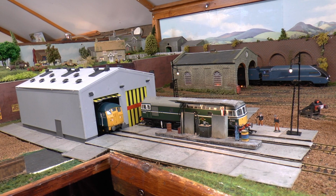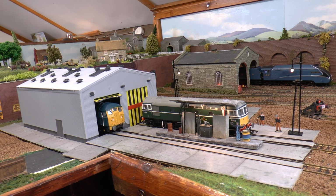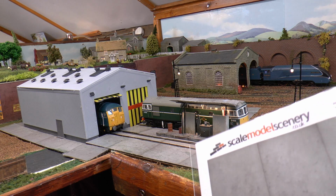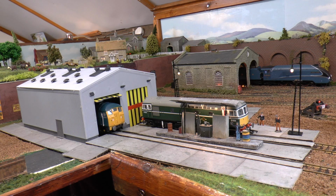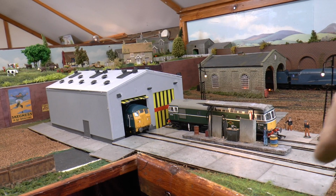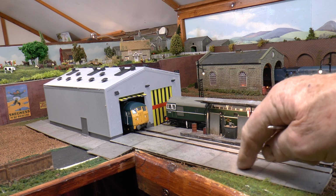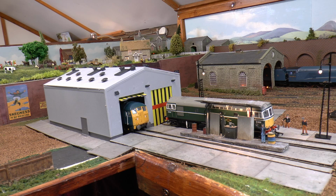But yeah, with that concrete paving or whatever you call it around, it looks quite good. I've got that concrete blocking from Scale Model Scenery, and it's finished it off quite nicely. And of course these, I don't know what they call it, but it's the boarding anyway that it sticks to. You get the lot from them.